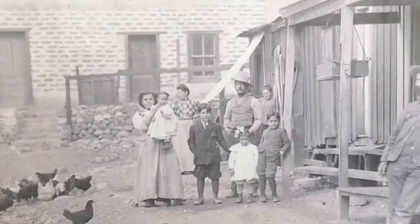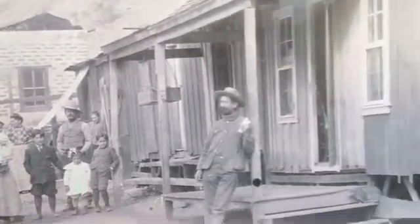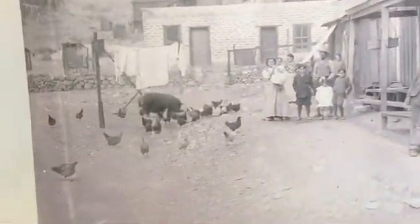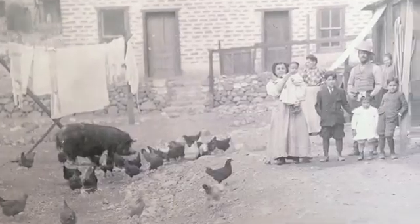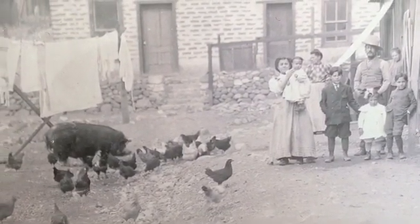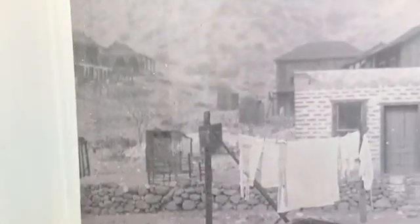Maybe that baby might be still alive. I don't know, depending on when this photograph was taken. If it was taken past 1910, 1920, it might be. I can't tell by the clothing, but it looks like maybe not, because look at the skirts and everything. That's got to be in the late 1800s. And there's the buildings, you can see them.